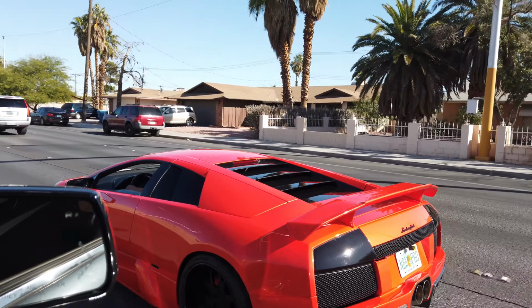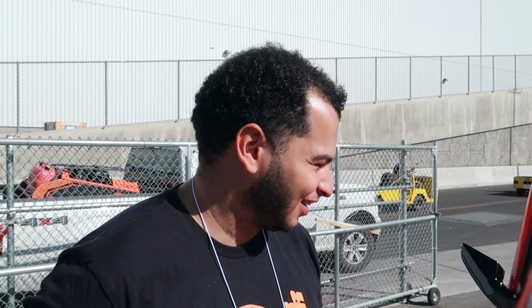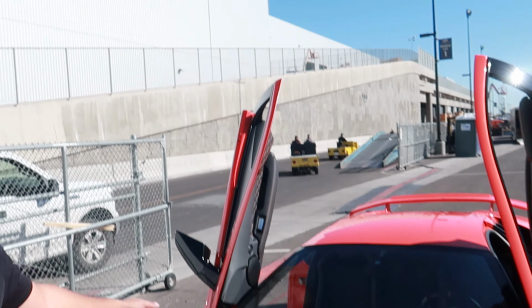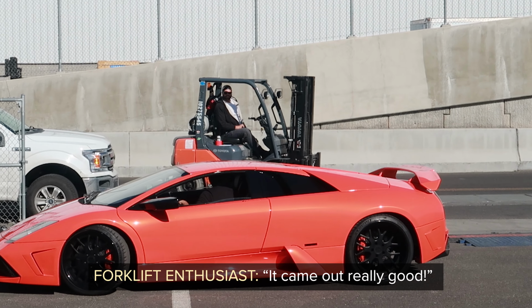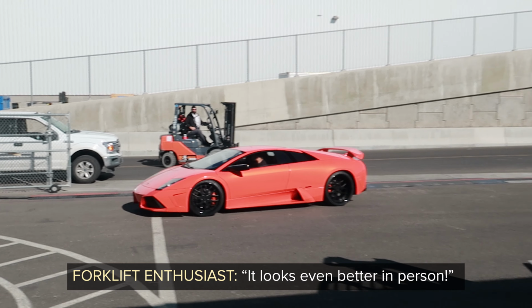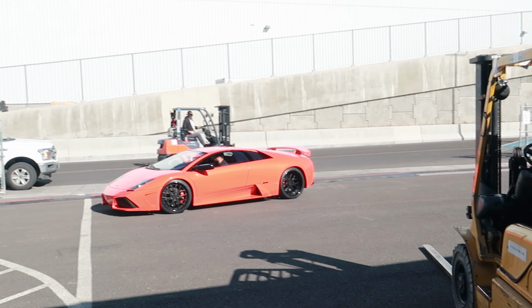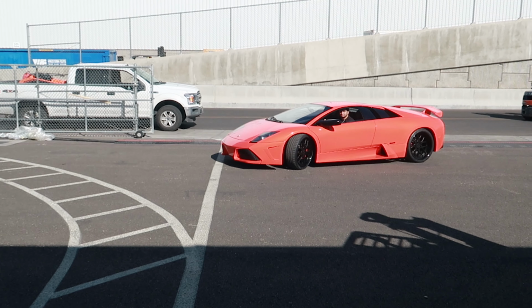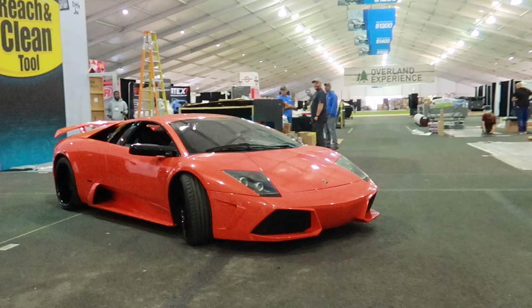Wow. Here's my car, and it's at SEMA. Look. In all its glory. This is SEMA. That's the goal right here. It's supposed to get attention. That's a good thing, right? Cool, right on.